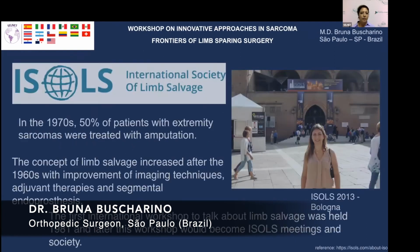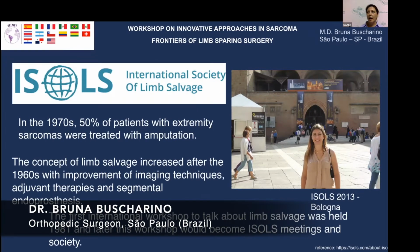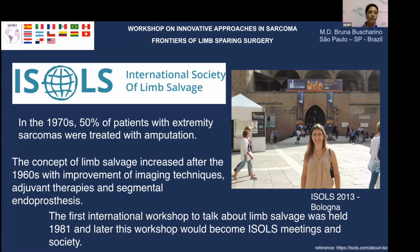And to talk about limb sparing surgery, I could not say something about the ISOLS society. In the 70s, 50% of the patients with extremity sarcomas were treated with amputation. And the concept of limb salvage increased after the 60s with the improvement of imaging techniques, advanced therapies, and segmental endoprosthesis. The first international workshop to talk about limb salvage was held in 1981, and later this workshop would become the ISOLS meetings and the ISOLS society. So this picture was me in my first ISOLS meeting in 2013, and it was a very good meeting in Bologna.